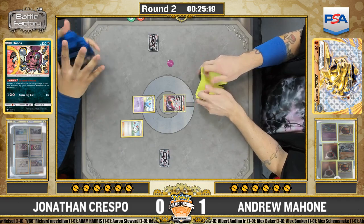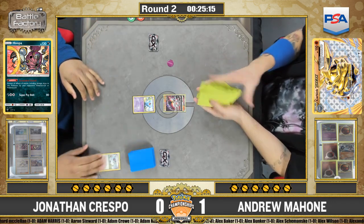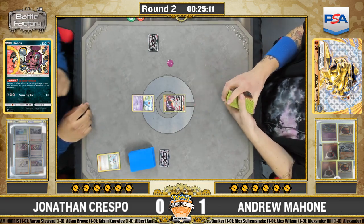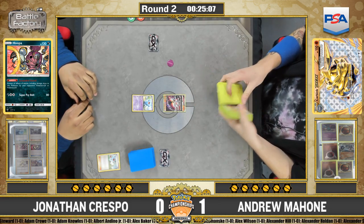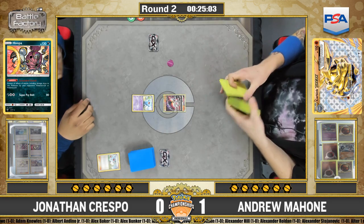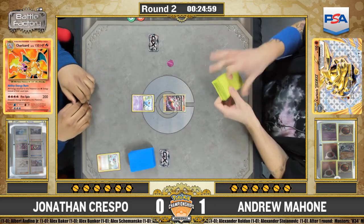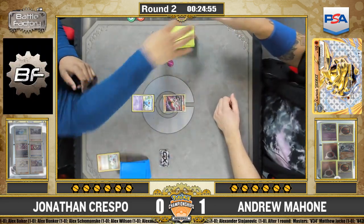Yeah, the 4 energy on Mahone's side is going to be huge. It's going to slow down his starts. It's going to slow down his Max Elixirs. 2 of them are strong, so it's not going to affect the Max Elixirs as much as it could, but it's going to affect the pace of the game significantly. Mahone's not going to be able to put down the early pressure as easily as he was last game because of it, and then from there, that means he's not really going to be able to take his prizes as fast to get those energies.